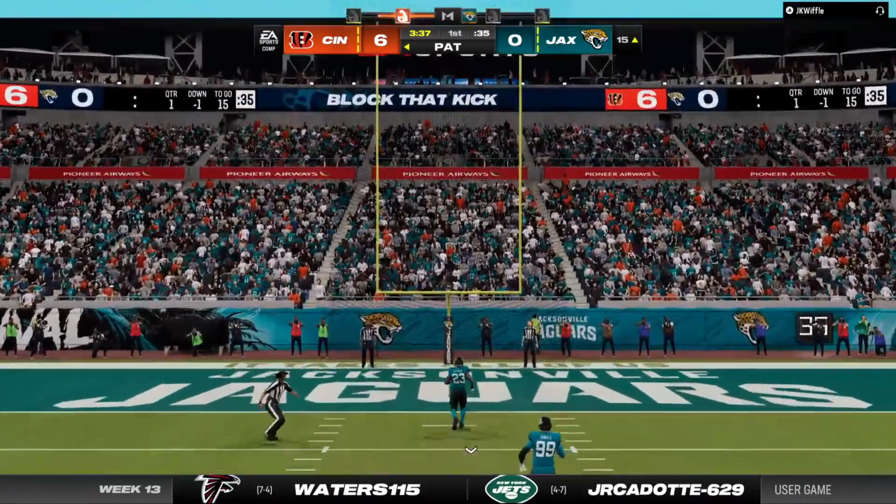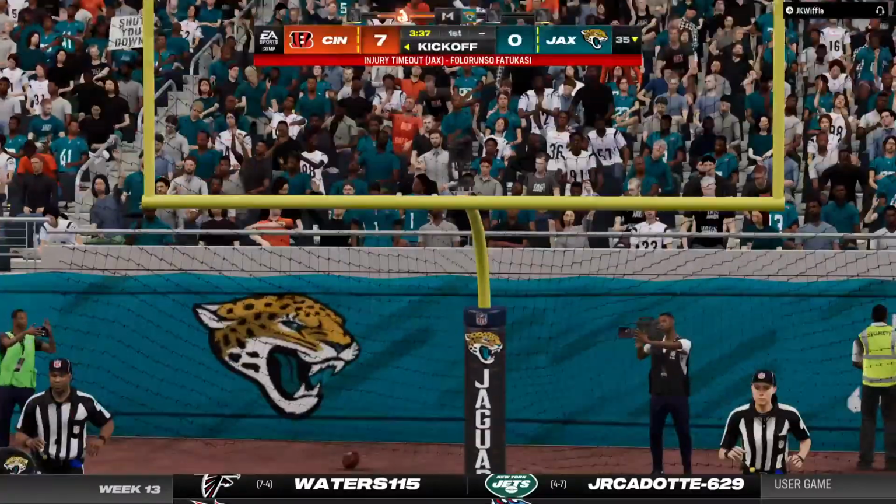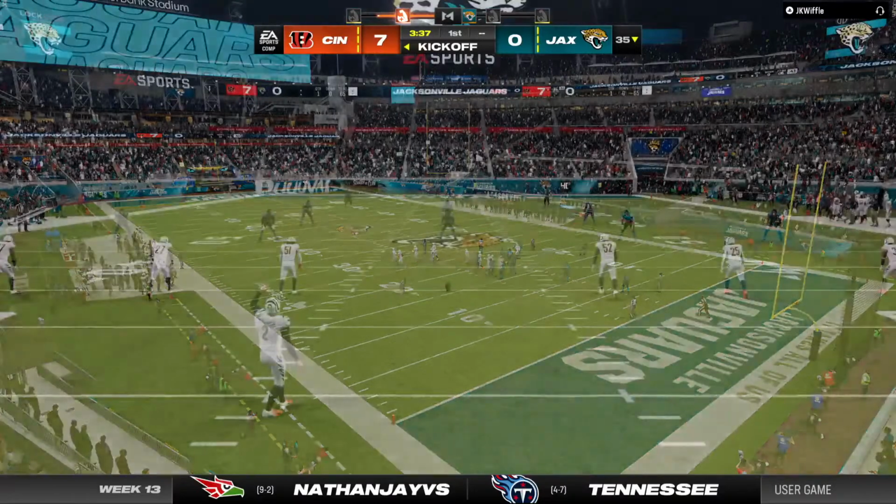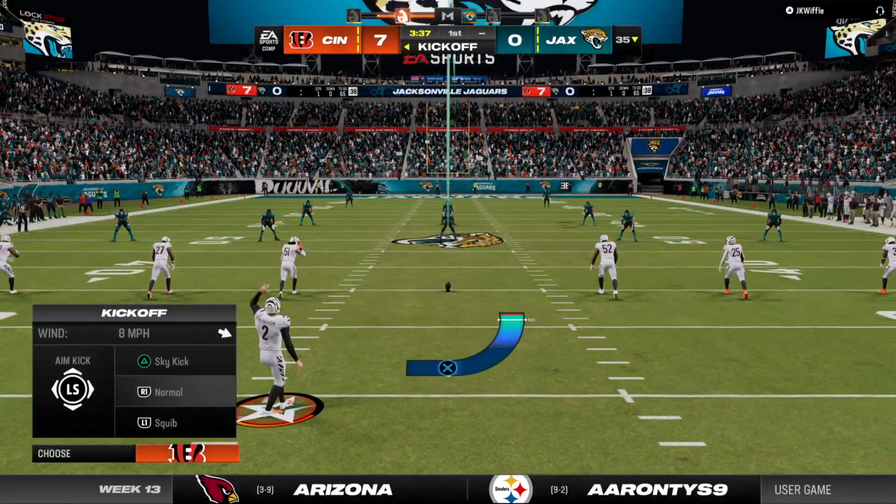Big moment. Extra point by McPherson, up and good. And it's now a 7-0 game. Kevin McPherson, the kickoff for Cincinnati.